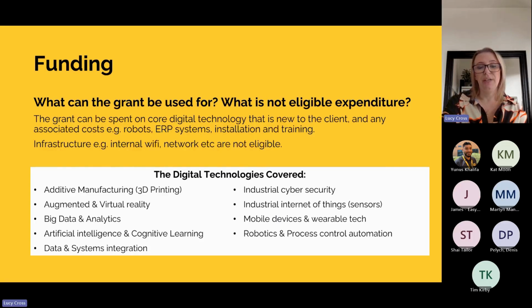Made Smarter digital technologies empower businesses to collect and analyse data through machines while automating and streamlining their processes. This approach ultimately leads to a faster, more flexible and efficient organisation that produces higher quality products at a lower cost. So the listed technologies on the screen are all part of Industry 4.0, which integrates advancements in artificial intelligence, robotics, the Internet of Things. Anything listed there are the types of projects that we could cover.